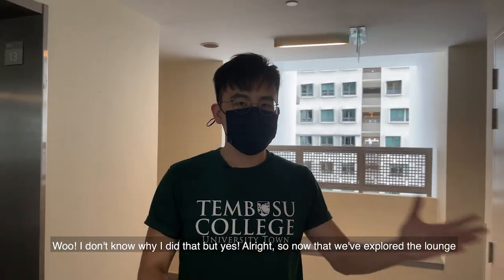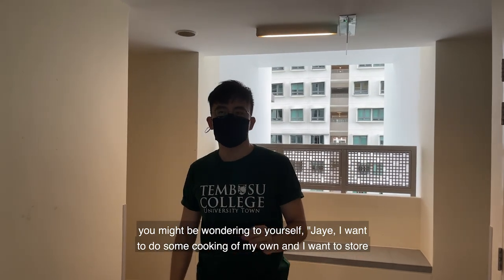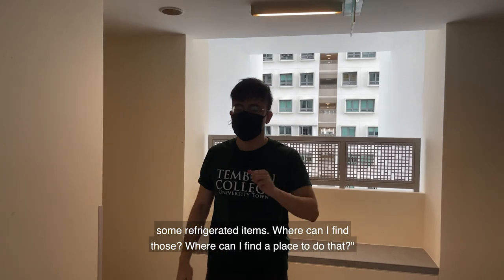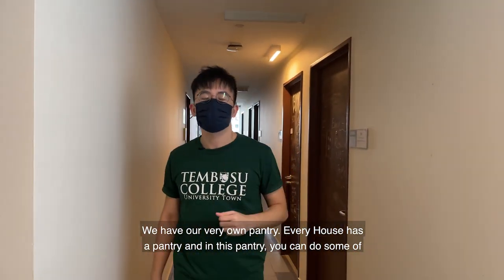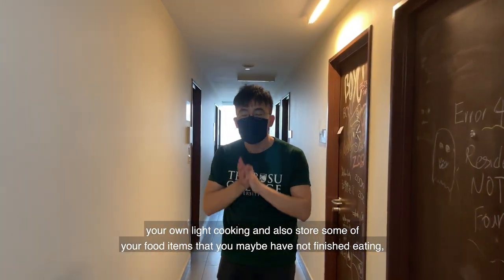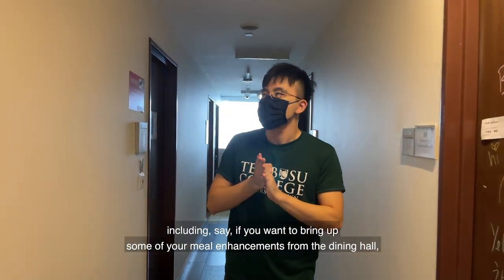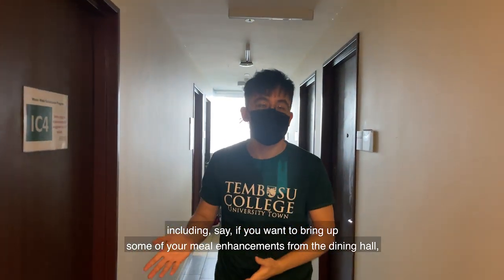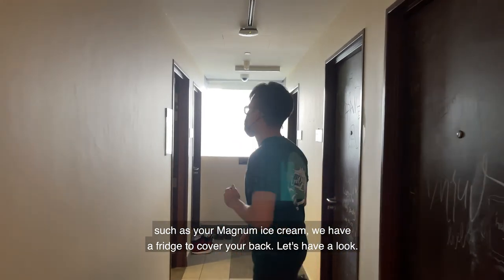All right, so now that we've explored the lounge, you might be wondering to yourself, Jay, I want to do some cooking of my own and I want to store some refrigerated items. Where can I find a place to do that? We have our very own pantry. Every house has a pantry. And in this pantry, you can do some of your own light cooking and also store some of your food items that you have not finished eating. Including, say, if you want to bring up some of your meal enhancements from the dining hall, such as your Magnum ice cream, we have a fridge to cover your back. Let's have a look.